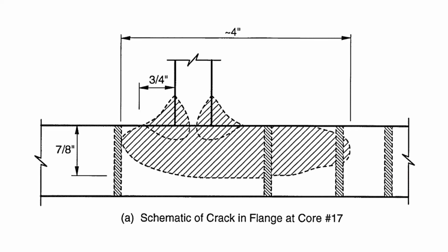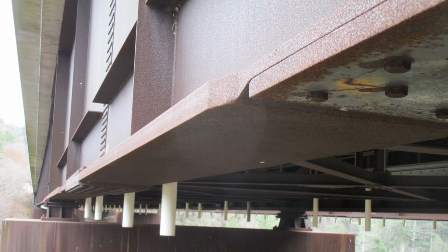There's, again, just a schematic of one of the cracks that was noted in the report. So what they decided to do to address this is they placed the cover plates, again, that you see there in the positive moment regions throughout all spans, even though the crack was only discovered in one location. All spans, all the bottom flanges throughout both bridges, they put these cover plates in the positive moment region.